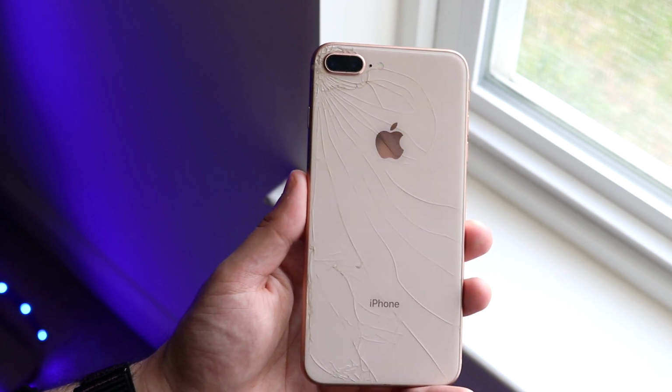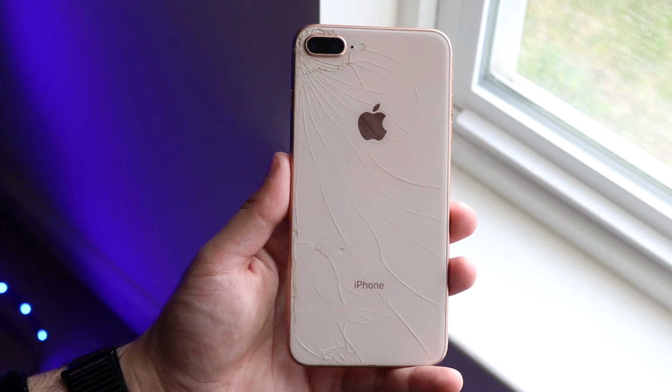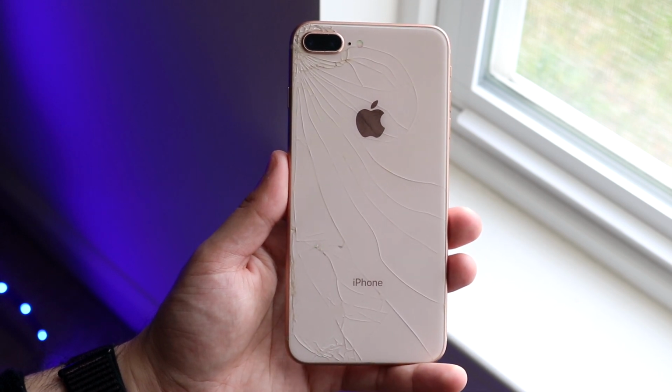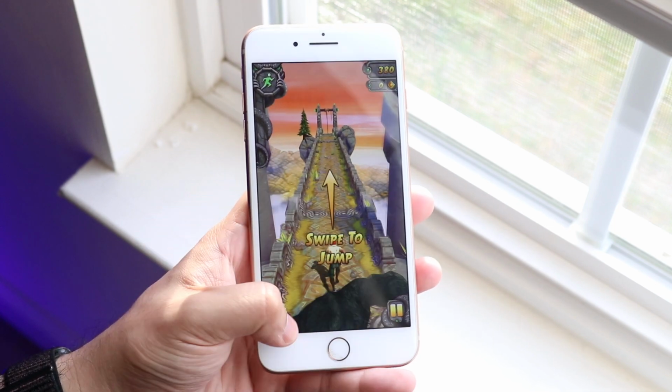I think this camera is still extremely good. Really, whatever you're going to do with it is going to be fine. You still have 4K at 60. You still have a dual lens setup, which is really nice. The camera photos and everything look perfectly good, and even that front camera is perfectly fine. I don't think you're going to have too big of a problem with this camera setup at all.